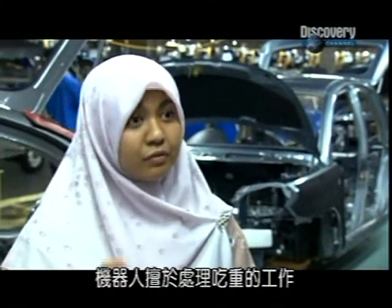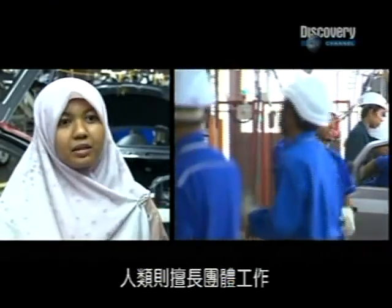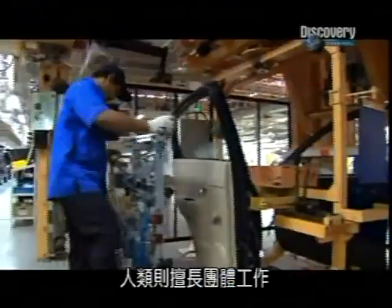The robot is good when it involves heavy parts, men are good when we have to work in a team.